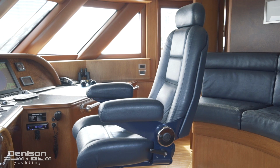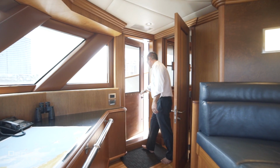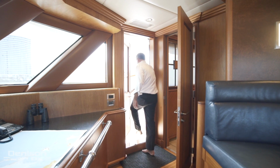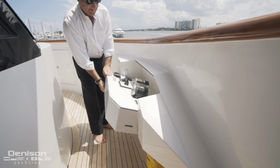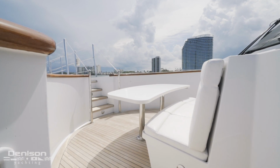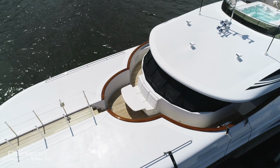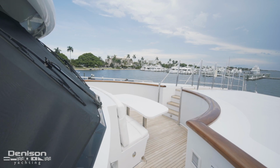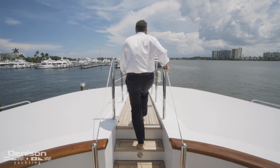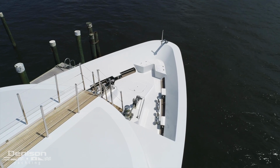Behind the captain's seat is a radial settee for anyone joining the pilot in the wheelhouse. Flanking the wheelhouse to port and starboard are retractable wing stations. Immediately outside the pilot house is a Portuguese bridge where we see a small seating settee centerline. Continuing forward is a bridge walkway that leads to the bow, where her ground tackle is located.